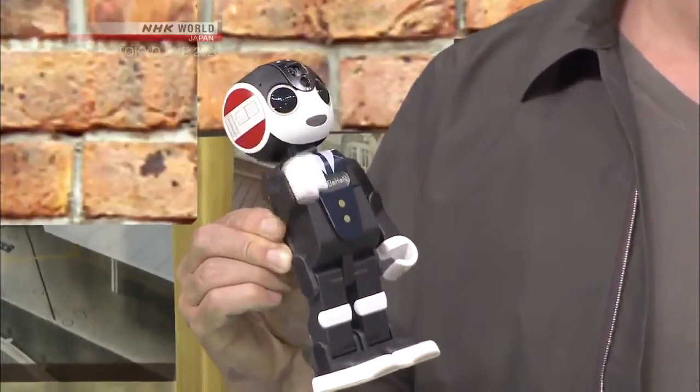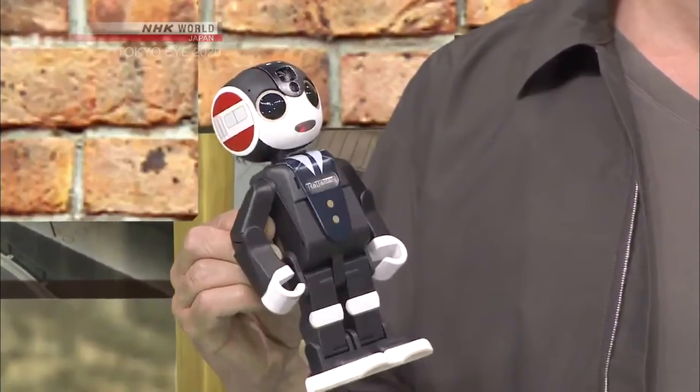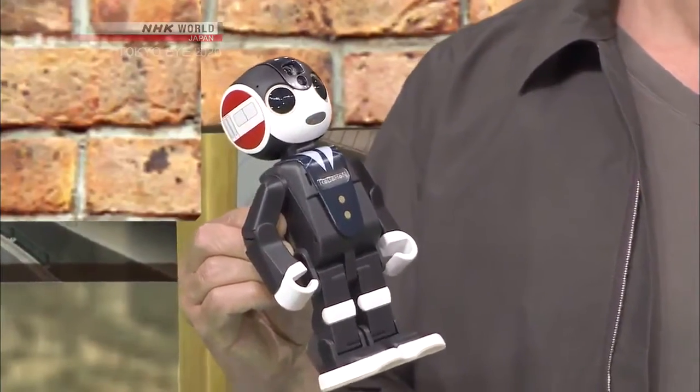Hi, what's your name? Hi, I'm Robohone. I'm traveling Japan with Chris. Now, just what can this little guy do? Benjamin took him on a stroll to find out.